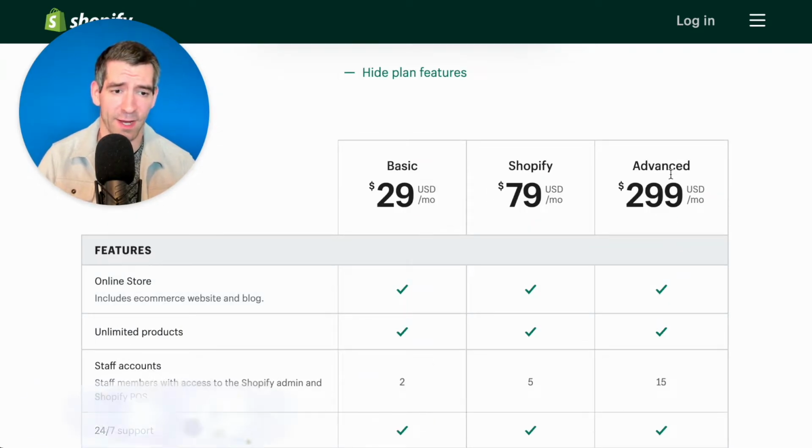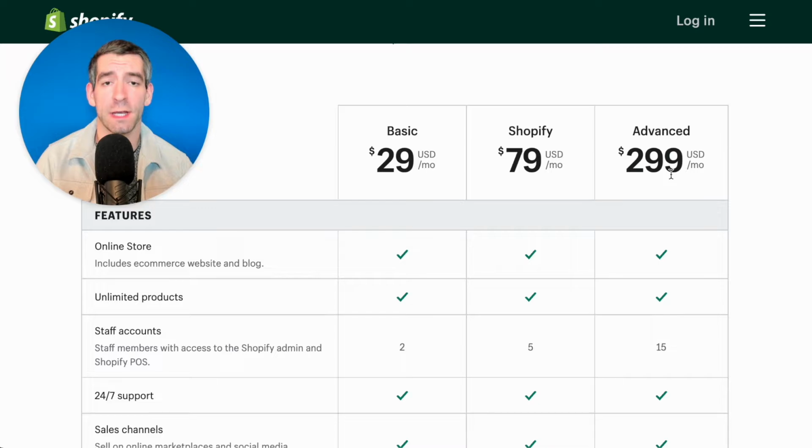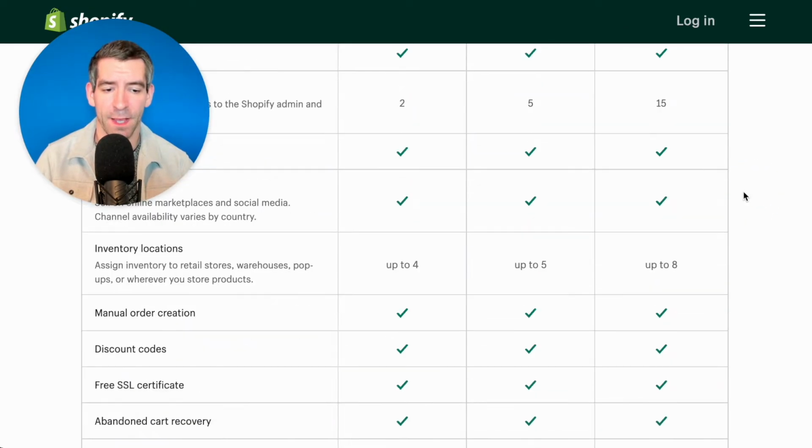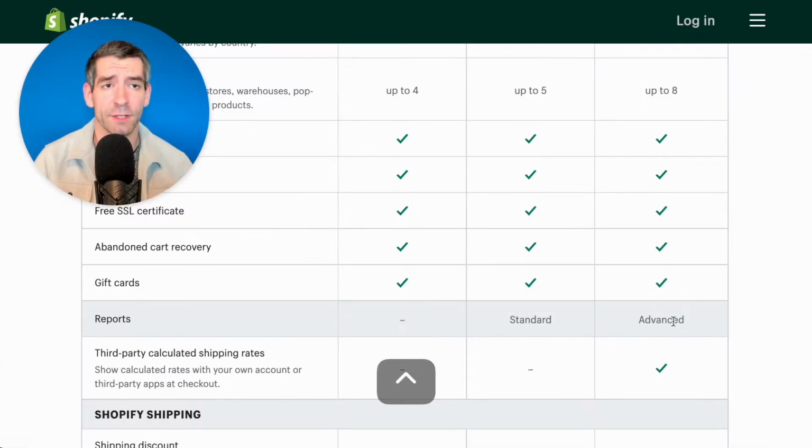Next up, we have the advanced plan, and that is $299 a month. Again, a huge jump from the previous one. However, there's a reason for that. It's for scaling businesses. It's for those merchants that are going to need support for high inventory rates, as well as just having more people in your organization. So staff accounts, now you have 15. And then inventory locations, up to 8, again, for larger merchants. You also receive advanced reports. The advanced reports have far more powerful filters and all sorts of tools for you to customize for your own brand, as opposed to just receiving the standard Shopify report that basically gives you the profit, revenue, sales, and all that.